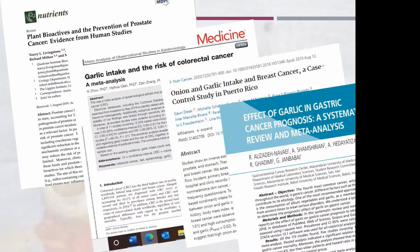The evidence on colorectal cancer in population studies, like who eats garlic, which is more like the tonic use of herbs in culinary cooking, the analyses are conflicting. If they include just observational studies, which are a little bit more powerful than case-control studies, they don't find a strong association. But if you include the case-control studies, they do find that populations that eat more garlic may have less colorectal cancer.